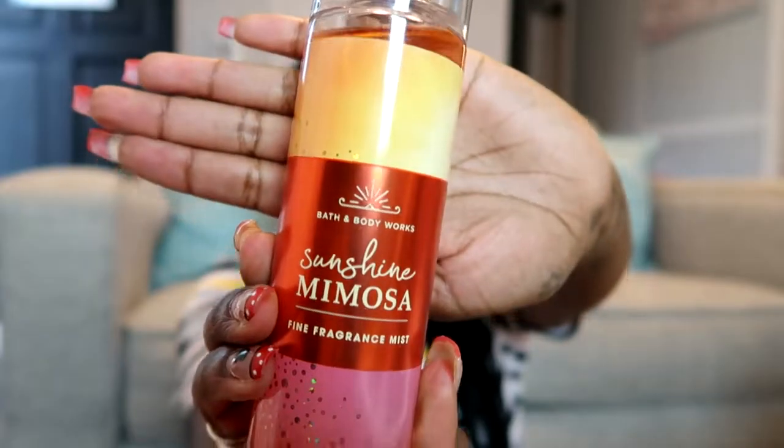This is Sunshine Mimosa. I've been seeing this one a lot too, so I have high hopes for it. The fragrance notes on this one are bright, literally just says bright. Bright, bubbly champagne, fresh citrus. So, out of the nozzle, can't really smell anything. Just let this dry.